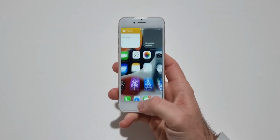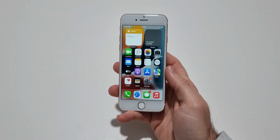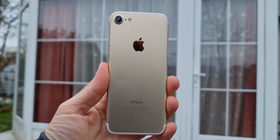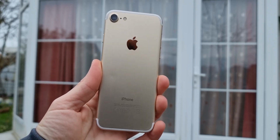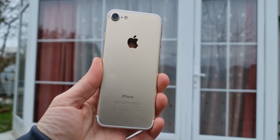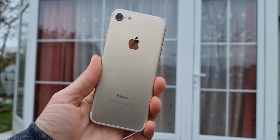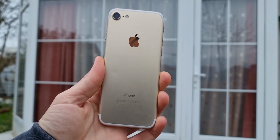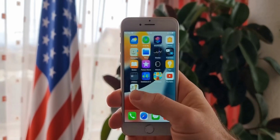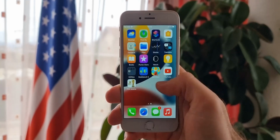The iPhone 7 isn't all bad, and I think it works for two types of people. First, for old people who only use it for calling, and second for children who play games but don't understand the quality of the display. And even then, if the battery is under 90%, they won't be satisfied. So this was my review of the iPhone 7 in 2023.